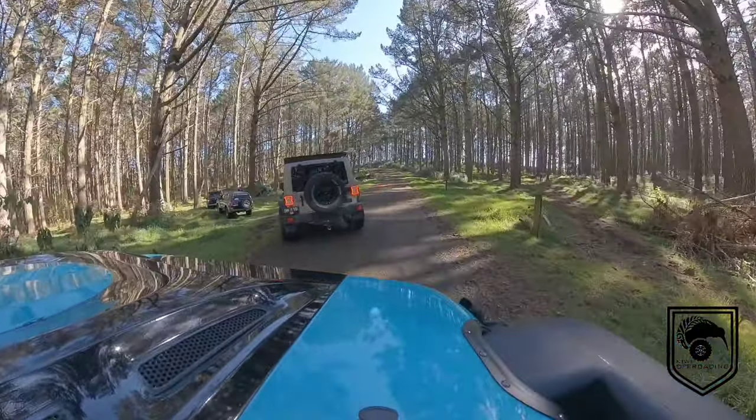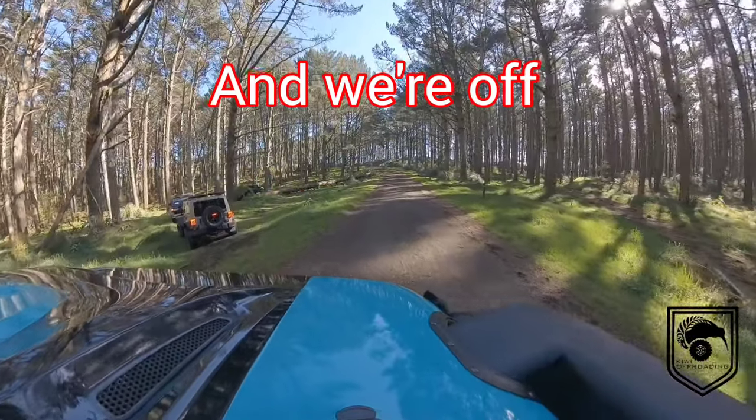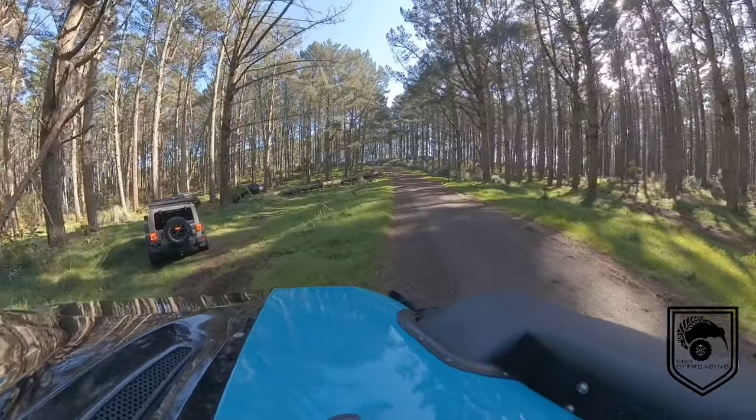This is the second time I've come to this forest. It's more scenic, nothing really too challenging, a little bit technical, and definitely very tight in here.